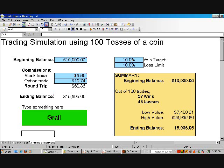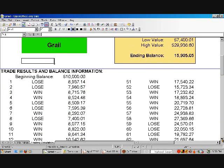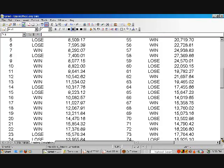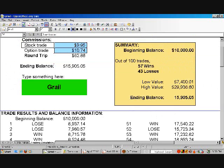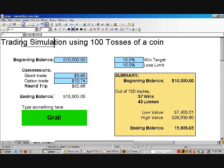This is a calculator that was put together after I released the Holy Grail of Trading. After I put this together, one of our members put it in a better format with this Excel spreadsheet. You can put in whatever beginning balance you like up here in the corner, and you can factor in your round-trip commissions, whether you're doing stock, options, or both. Then you have a random run of winners and losers every time, and the math is done for you here. If you like, you can get a copy of this. I call it the Grail. It's an Excel spreadsheet that proves the value of money management.